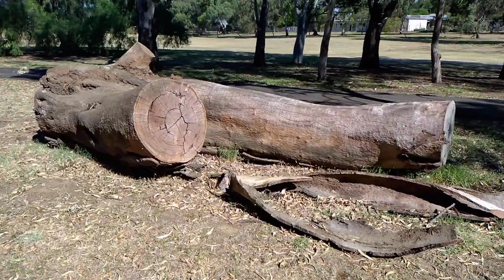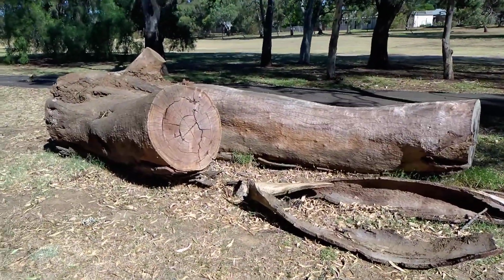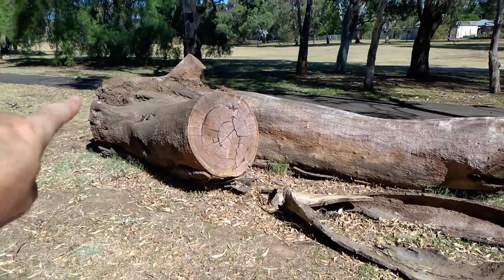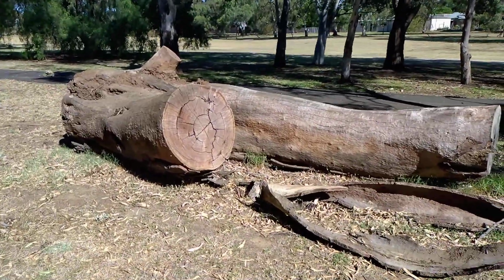This is the final piece. So I was wrong about the big thick short trunk piece. It actually fits on the end of here to the base, and then those branches came off of this.